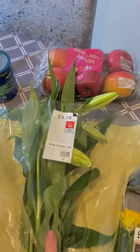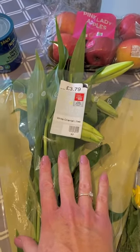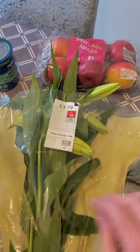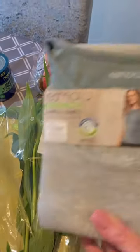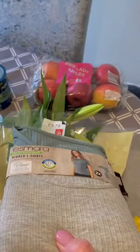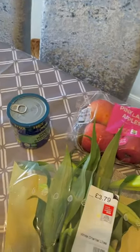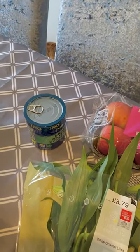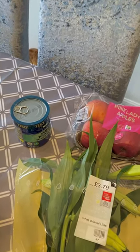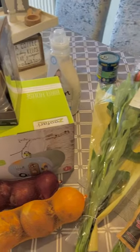I buy these lilies all the time from Lidl. They're only £3.79 and they last longer than any other supermarket lilies I've ever bought. Absolutely superb. I picked up a couple of ribbed t-shirts, two-pack. Some apples and some drained tin tuna. And again, that'll be for Grace when she comes back because she loves tuna pasta bake. So done really well today. Bargains galore, little top-up shop.